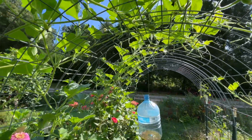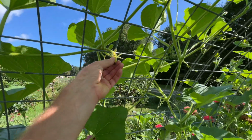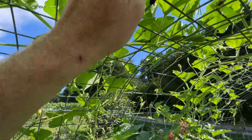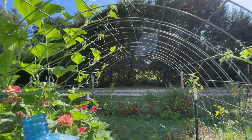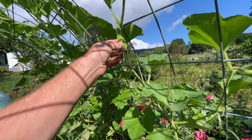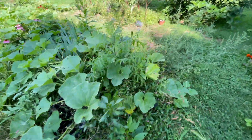We'll do a little walkthrough before we... Oh my goodness. Look how many of these... I mean, they're not pollinating. This one isn't. This one did. There's so many of these big giant gourds in here. That's so cool. I didn't realize they would actually put on more of these gourds. And those are actually these ones here.